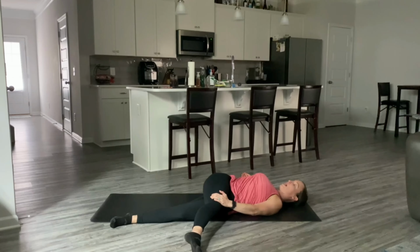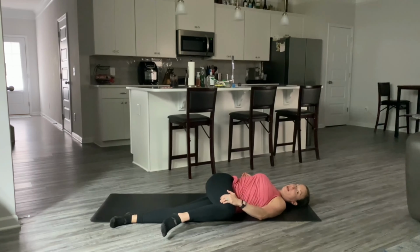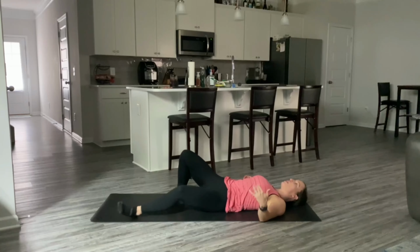Do I feel it more today in my straight leg? Do I feel more of it in a bent leg? So play with this. This is what I encourage you guys to do. Find what works for you.